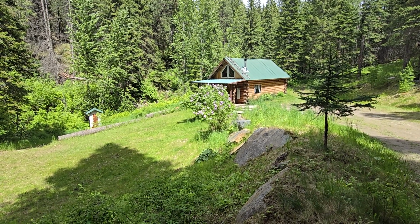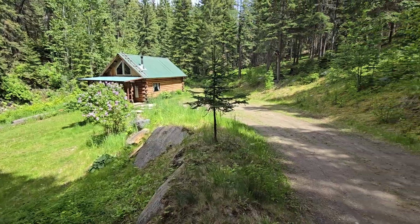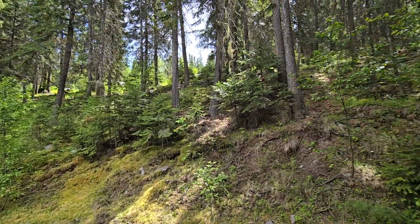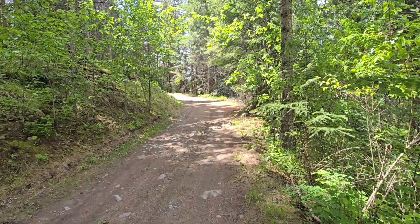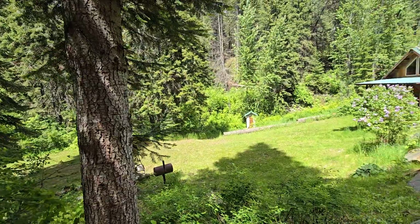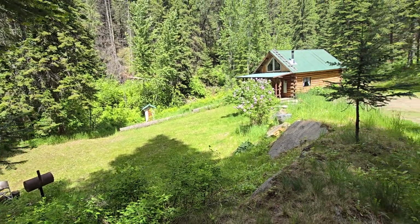All right, I'm down at the guest house. This is down by the creek. It's a great road. The main house, you can see the roof up there. And I'm just going to spin you around to this road. You can access this year round, but their daughter lives in this cabin right now. That's the well house down there, and I'll show you a little bit more of that.